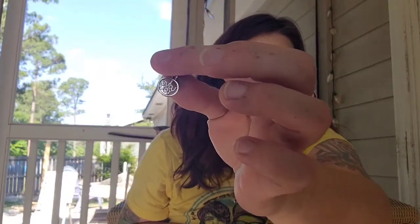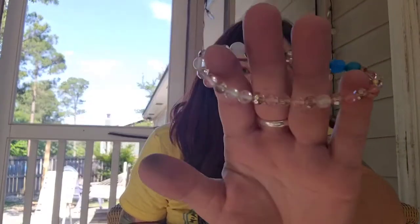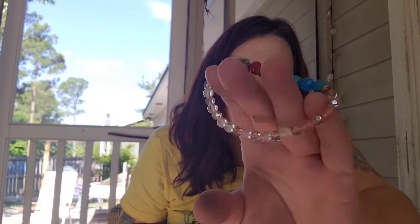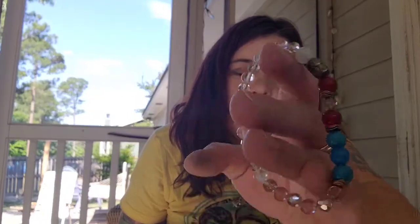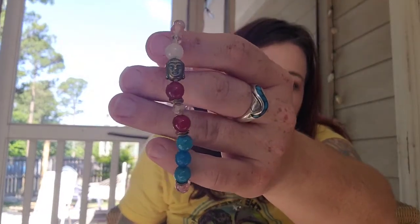It's just a silver circle and it says, I love you. Okay, then we've got this bracelet. It's like a stretch bracelet. Kind of got a weird color scheme going on. It's got like pink and clear, but then it's got blue and red and the little Buddha guy. I don't know. Weird color choices.